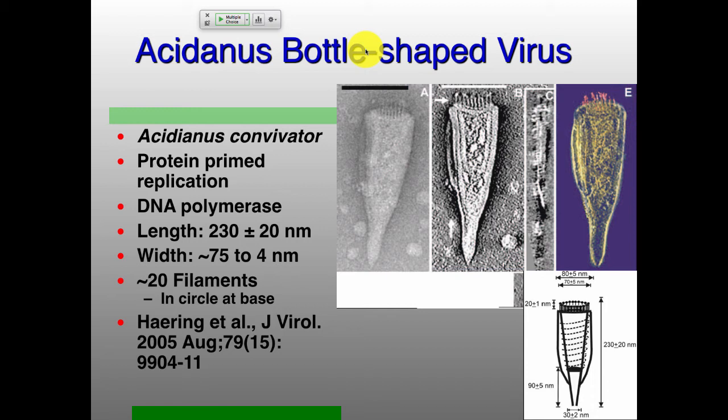So who's up for this next? Jane's in Spain. Amy? So what other DNA viruses have we talked about that protein prime replication?